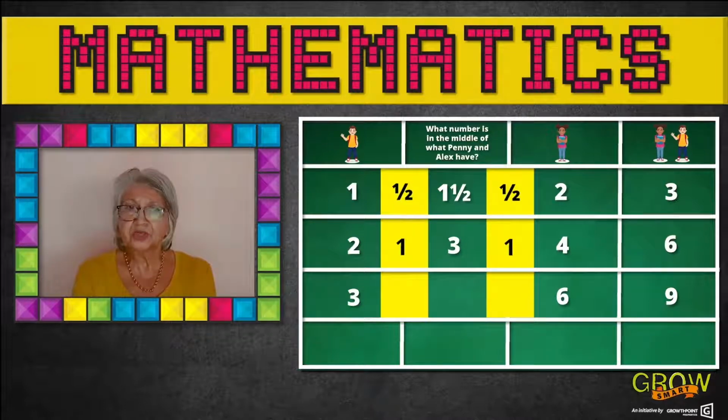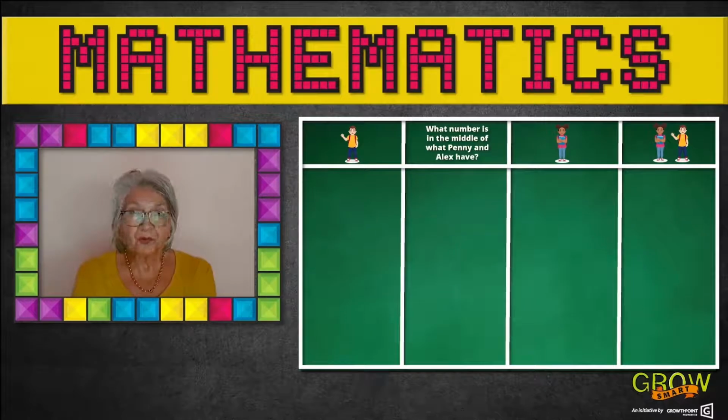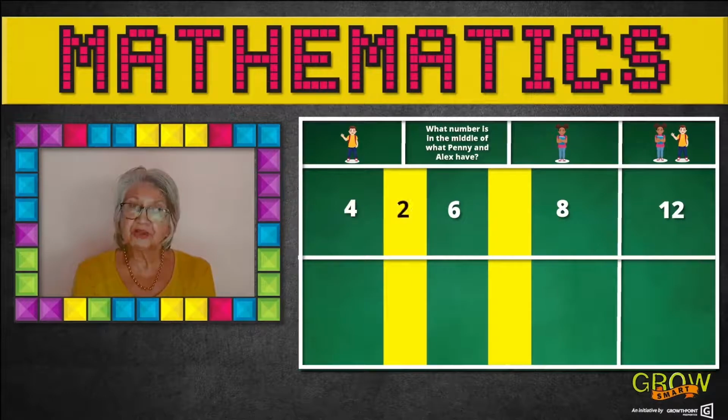But we don't want to look at 1, we need to find 4. Right, so let's go to 4. If Alex has 4, Penny will have 8, and together they will have 12. The half of 12 is equal to 6. 6 is 2 away from 4 and 2 away from 8. Now, the sum is asking for 4, and we know that 4 is double 2.